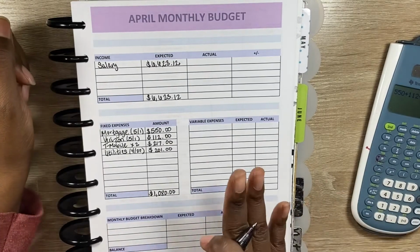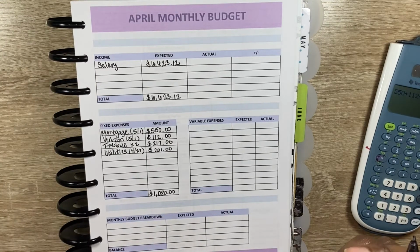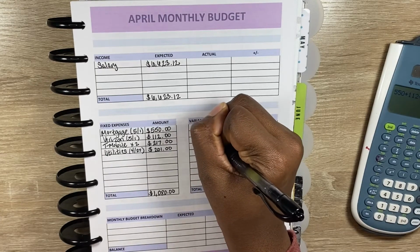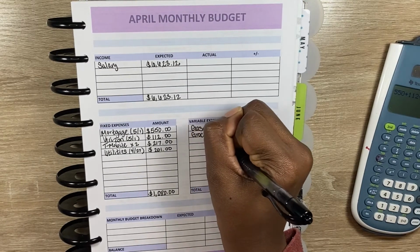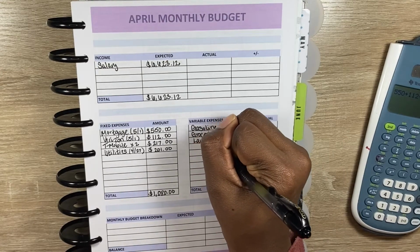Alrighty. So next for my variable expenses, which is what I had marked in green. So that will be cash envelopes, starting with gasoline, because I have 3 of them. Then I have groceries, which includes household. And last but not least, I have laundry.